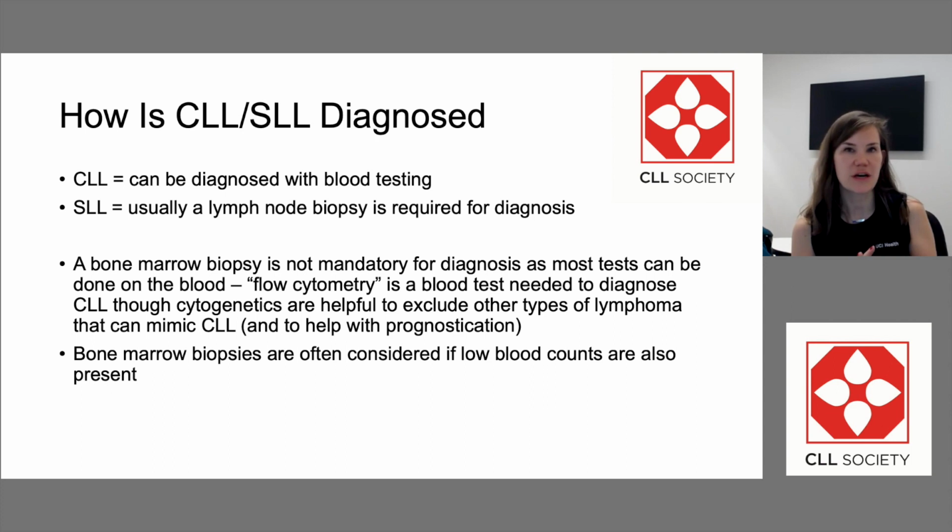Mantle cell lymphoma, a different type of lymphoma, can sometimes mimic CLL. And so in addition to the flow, my usual practice is also to send cytogenetic testing, which I'll be delving into quite a bit more, just to make sure that it doesn't have the mantle cell pattern, and then also to see then what pattern the patient's CLL is carrying, because that can inform what the future will be like.